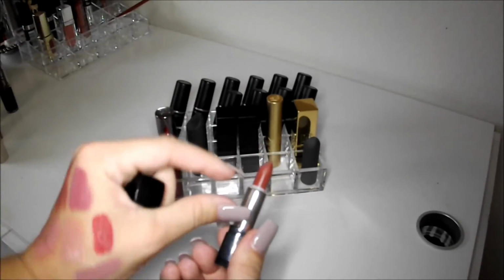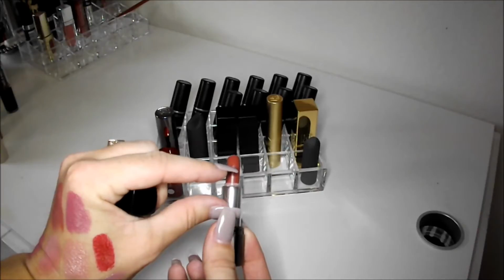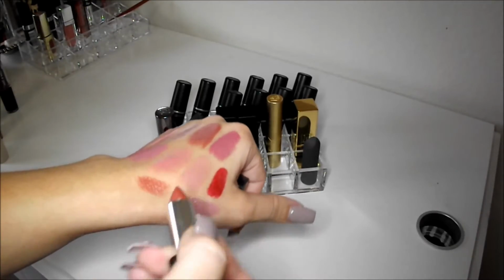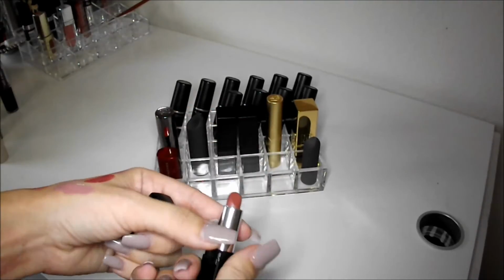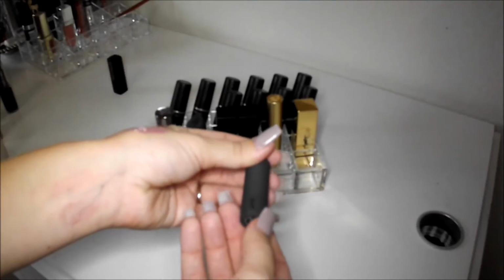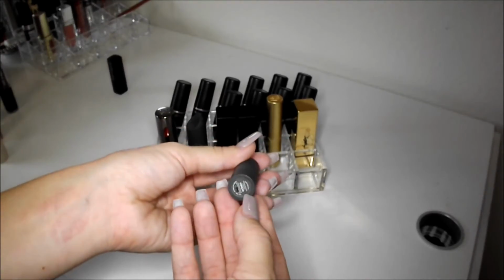This one actually looks like it's gone bad. I don't know if you can see. I didn't really wear it at all. It's very sheer. It's a brown shade, but I think this one needs to be thrown away. And I actually don't even remember getting this. I don't know where I got this sample.